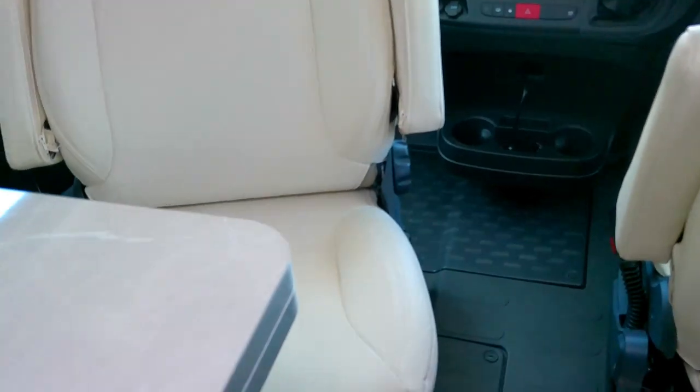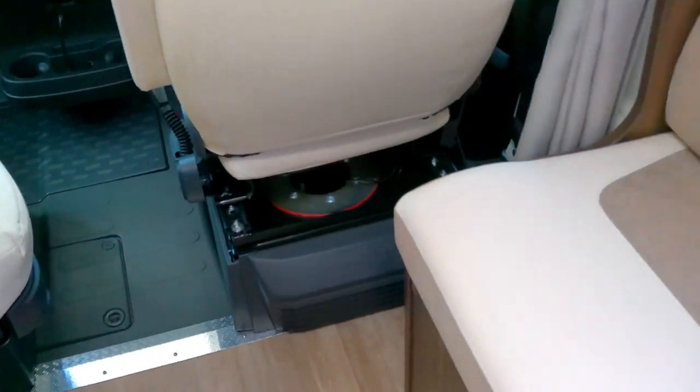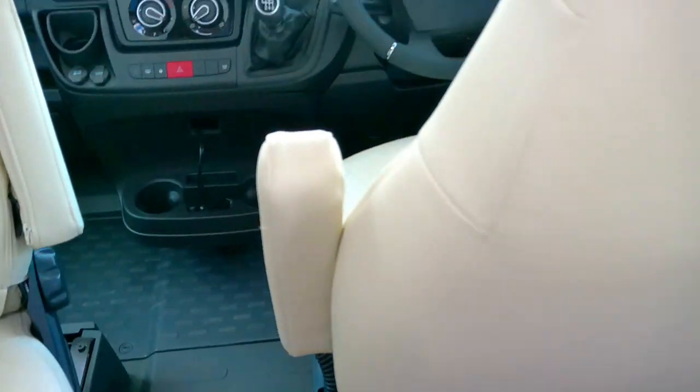I believe these are leather seats, leather cab seats, both on a swivel base, so you can easily seat probably six people in this front lounge space.